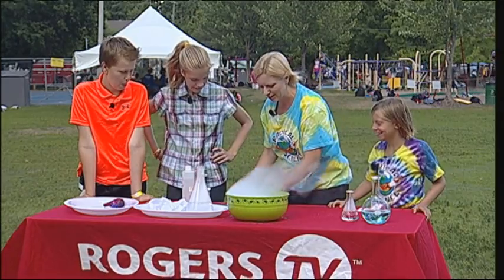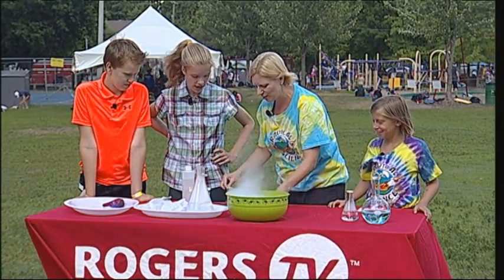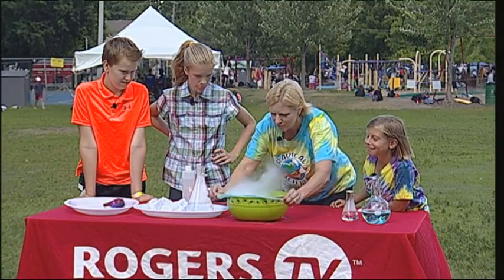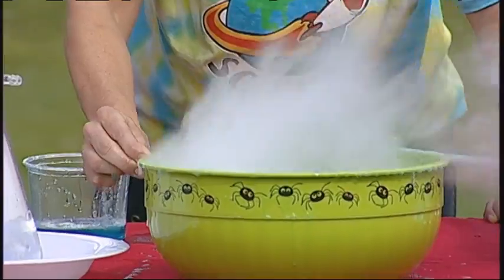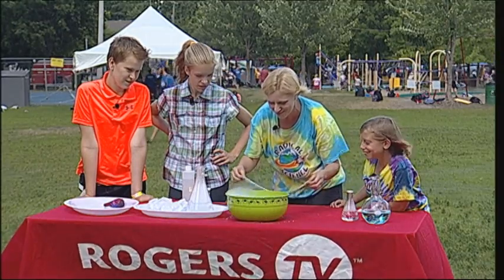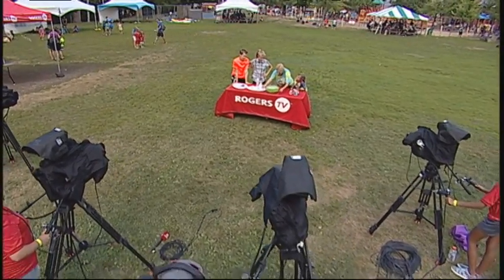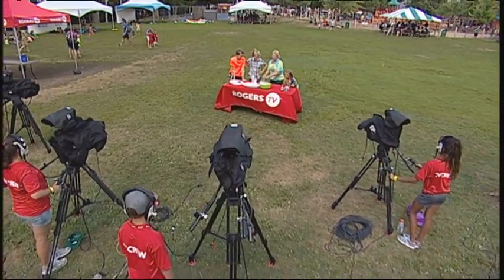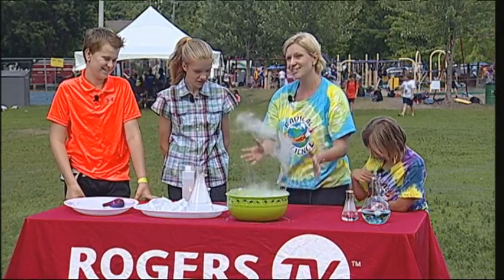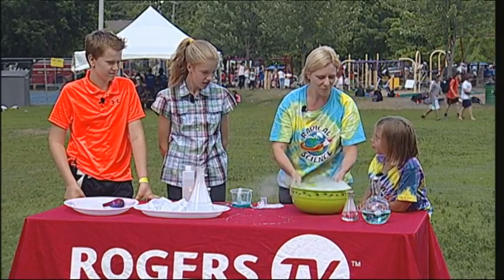We could try it once more, I don't know if the wind will let us, but we'll try it once more and see if we can get a nice big giant bubble going again. Oh, I think it... So close. Oh, no. That wind. Come on, wind. Work with us here. Well, I don't know about that. So at least you got it once, right? Yeah, that's pretty good. Sometimes in science, not everything works, but at least you get it to work once.